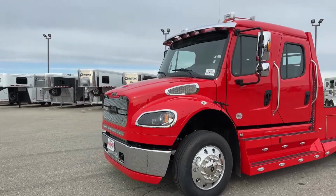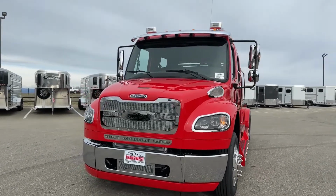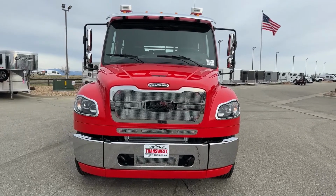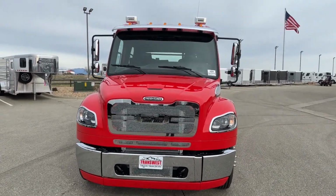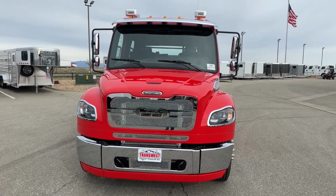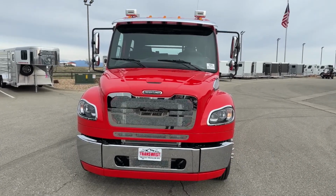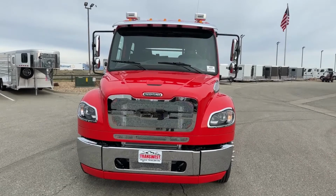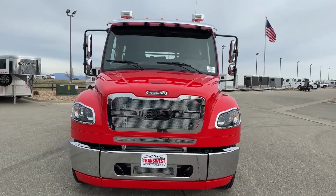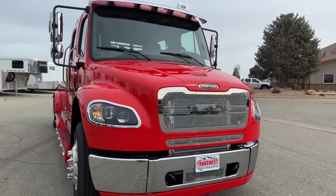As we come around, we'll take a look directly in front. Today we'll start at the top and work our way down. We see a row of orange lights running across the very top. We come on down and take a look at the windshield. That is 2,500 square inches of glass, so that makes visibility simply outstanding in this truck. We come on down and take a look at the hood. That hood is made of compressed fiberglass, so it's extremely tough and durable.